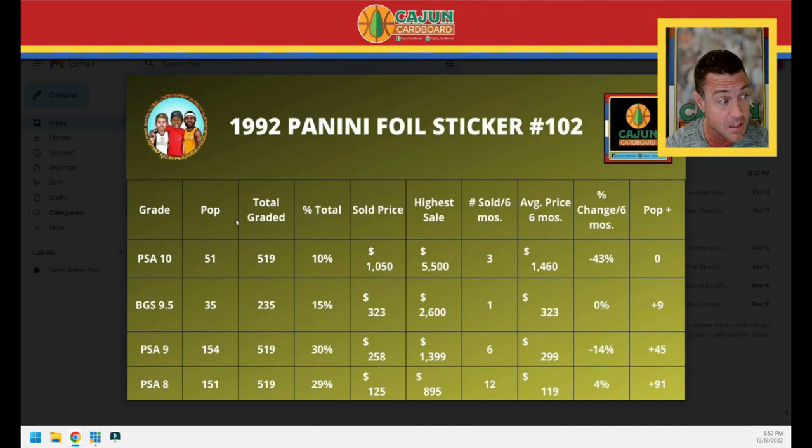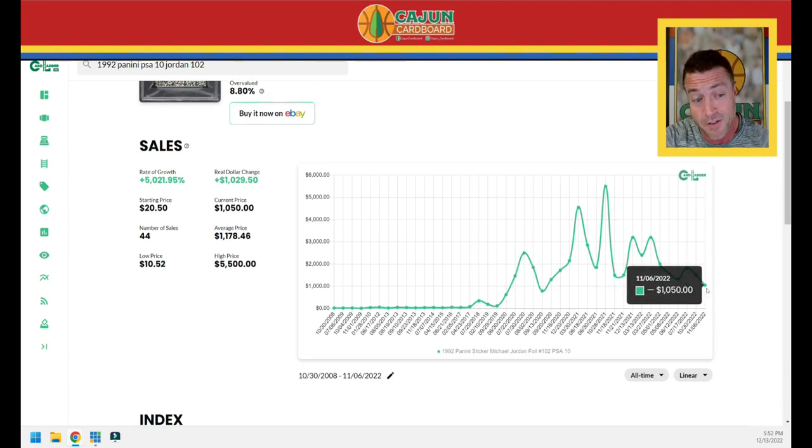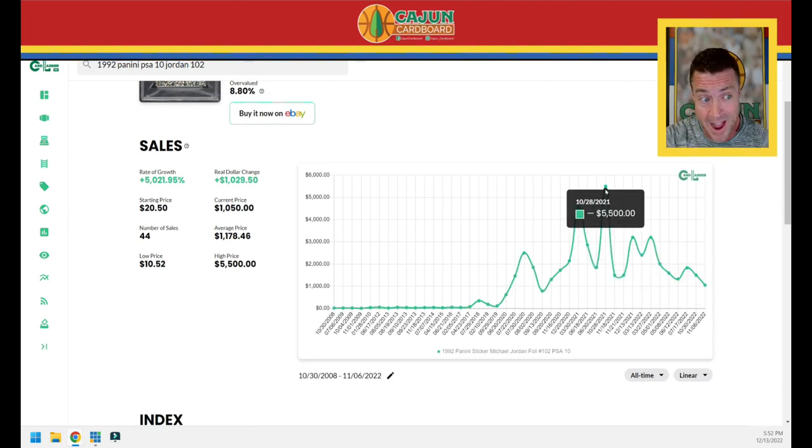The next thing that stands out to me is the last sold price compared to the highest ever sale price, right? So you'll see on here the last PSA 10 sold for $1,050. I think I've got him pulled up. Yeah. So the last one sold for $1,050 almost a month ago. The highest one ever sold for $5,500 a little over a year ago. That's not in the 2021 first quarter bubble. That's much later in the year 2021. So barely a year ago, less than 14 months ago, it sold for $5,500.